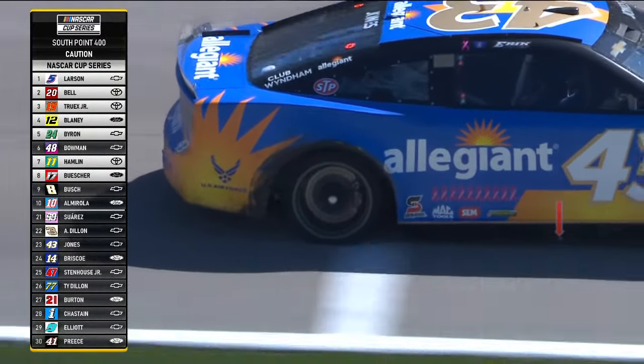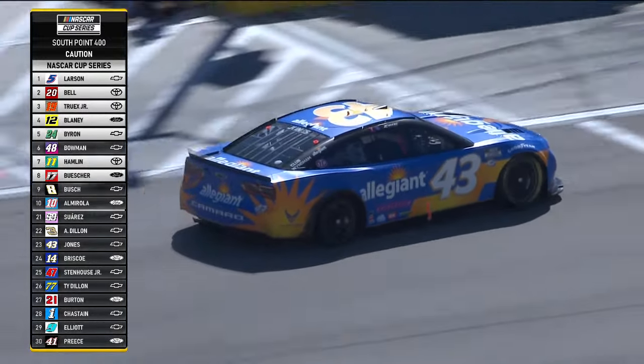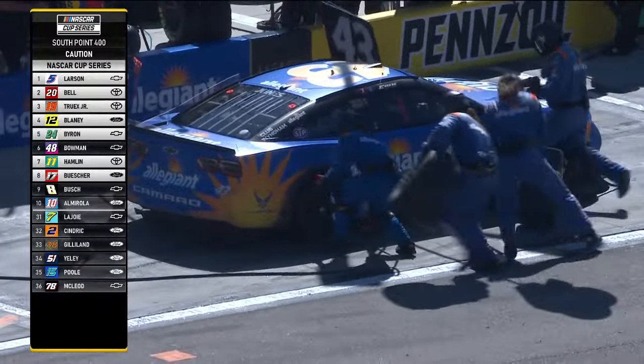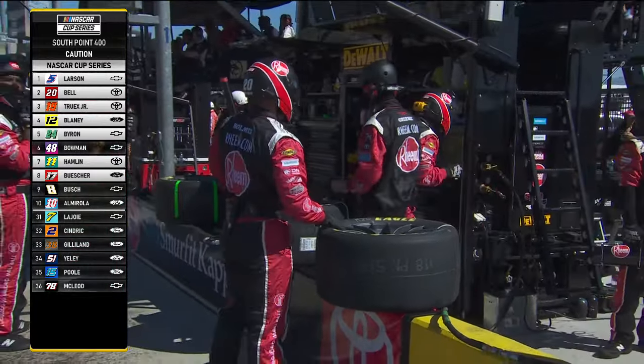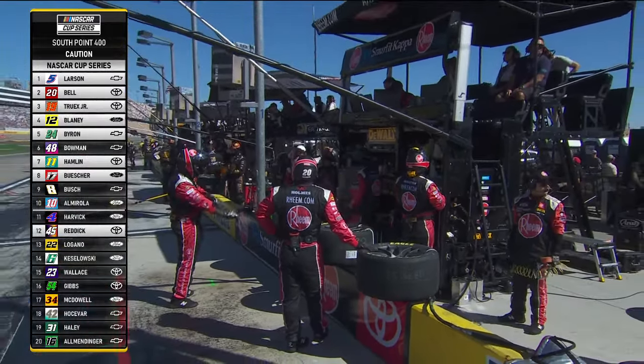So real interesting decision here with 14 laps to go on the stage, 31 laps on their tires. So new tires are going to be a huge advantage. They only had 8 sets of tires to run the entire race, kind of 3 extra when you look at the math. I believe if you're a playoff driver, you cannot afford to not put tires on here, because I think you'll have no chance of scoring points.